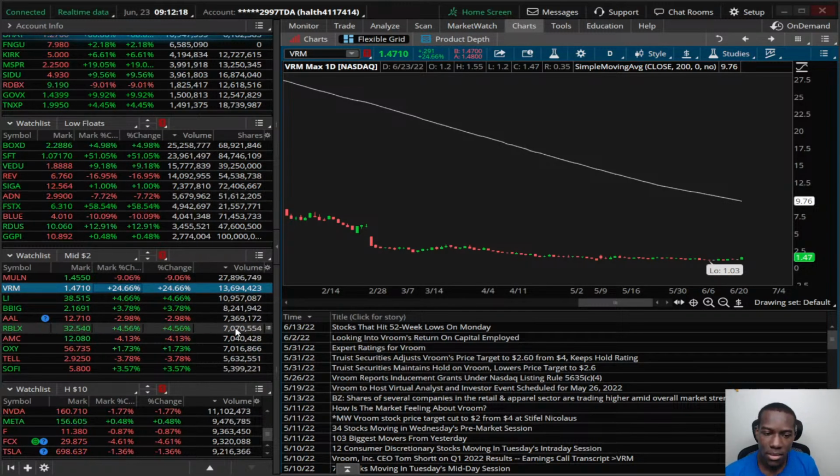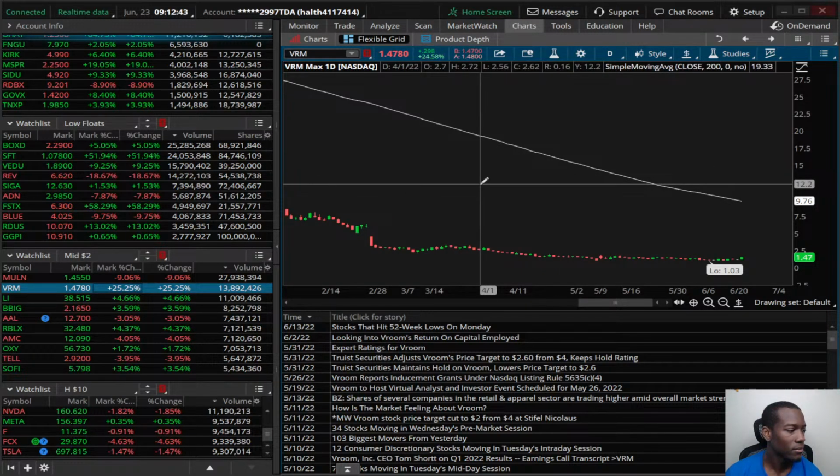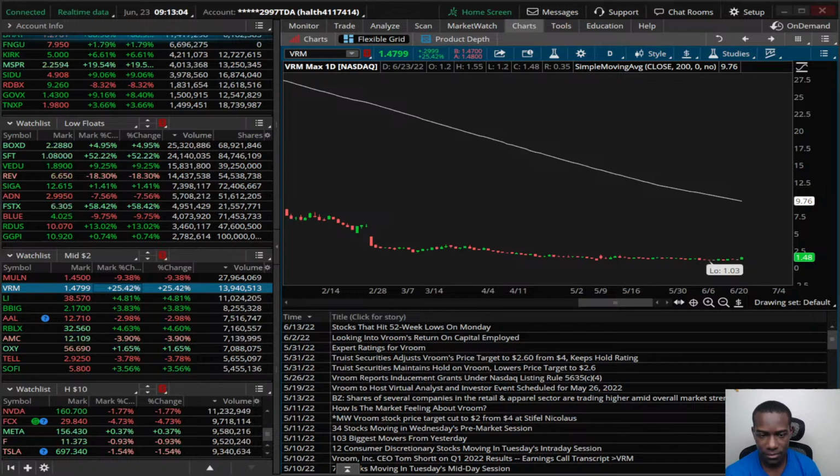This thing is still way too high. And I don't mean high price, I mean high on the pattern. Got this extension coming into a previous resistance level. And yeah, I'm just not feeling it. If it goes to a new high, it's going to 10. Oh boy. You've got a lot of faith in this stock, man. Blue skies is what you're calling.